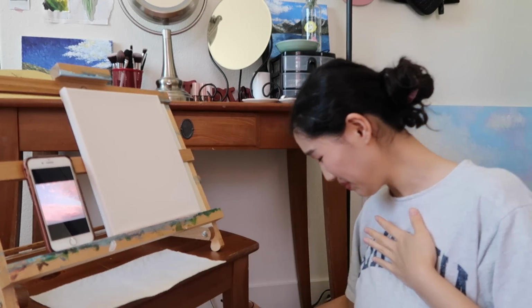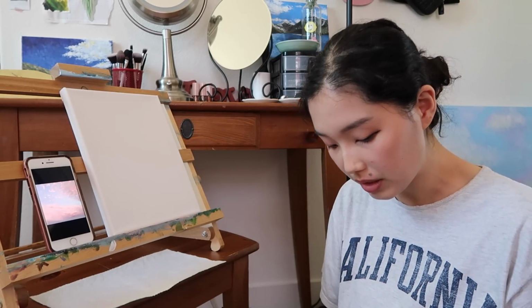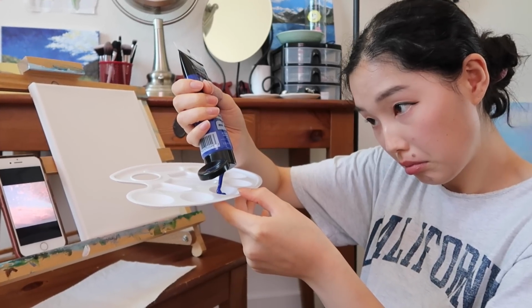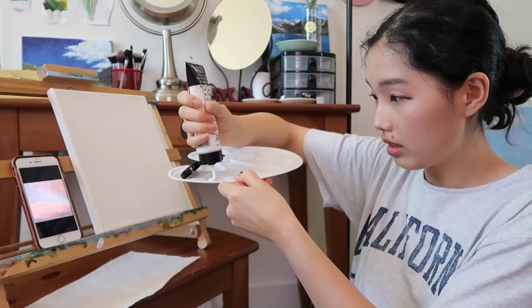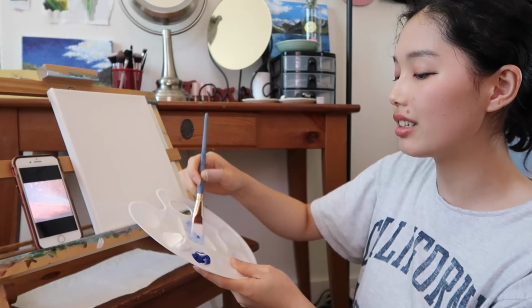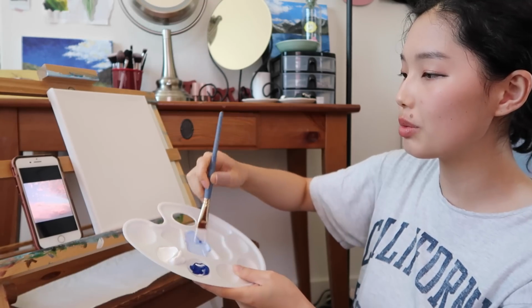Oh, that's delicious. So I'm going to use this big brush. This is the biggest brush that is included in the set. I'm going to paint this light blue color. Yes, I'm going to need a lot of white. I used to have palette knives, but again, I lost all of my painting materials and I didn't think about getting a new palette knife. So I'm just using my brush. This will be fine though.